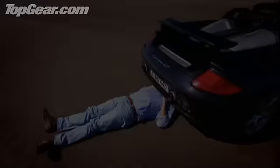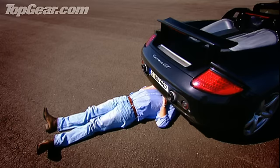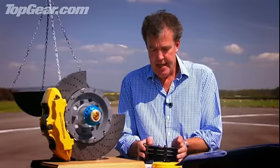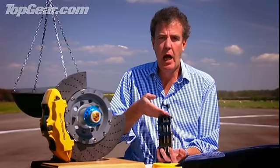This is interesting. The crank is only 98.5 millimetres from the floor of the car. The reason why the crank is so low is because the clutch, which I have here, is so small. It's got two plates made from carbon fibre and silicon carbide. Sorry, that happens sometimes when I say silicon carbide.